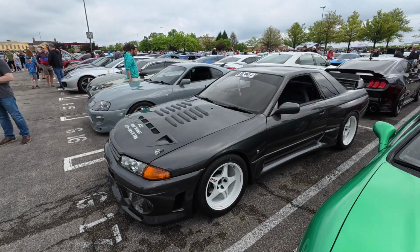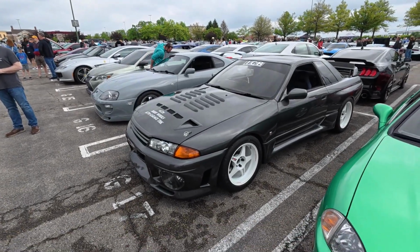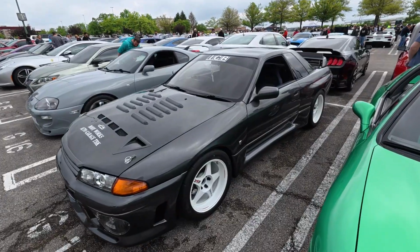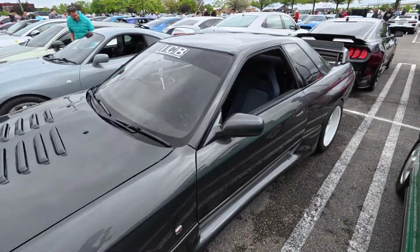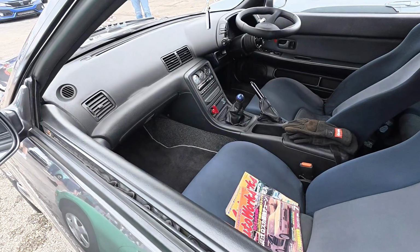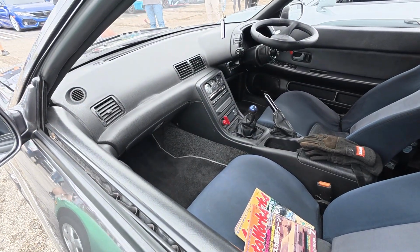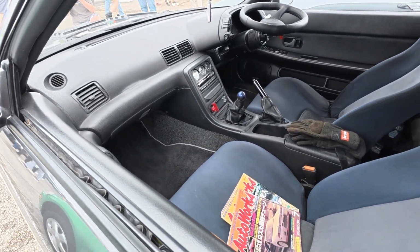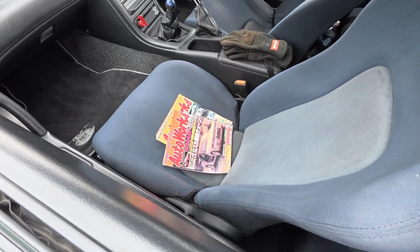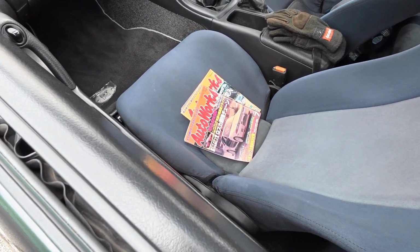Then you have the R32 on some Evo wheels with the wide body. There's just so much going on right here. I can't remember exactly where I saw it last year, but it was a Cars and Coffee or another event, and I could be wrong, but I think this is the original GT-R. Obviously you can see right here the old school Japanese auto works.